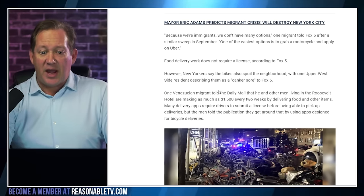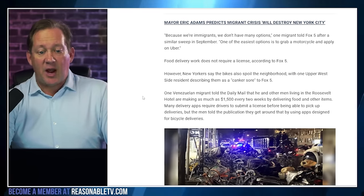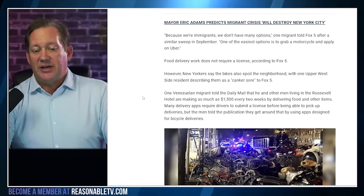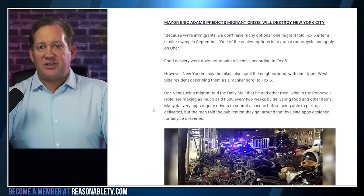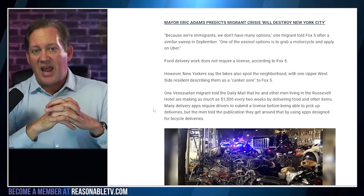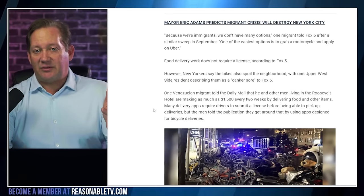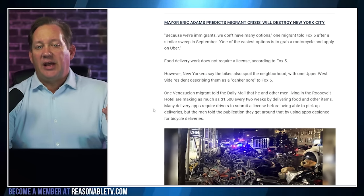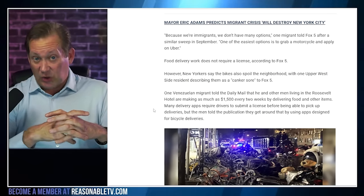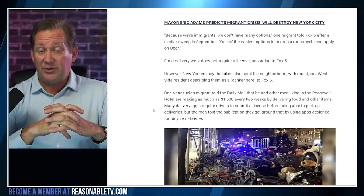However, New Yorkers say the bikes also spoil the neighborhood, with one Upper West Side resident describing them as a canker sore to Fox 5. Well, it's because they're unregulated and there's just a whole bunch of them. Some of the other questions I had is, how many people are getting in wrecks on these things? And no wonder they're not registered.